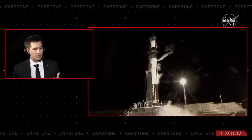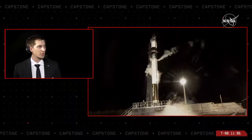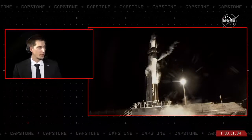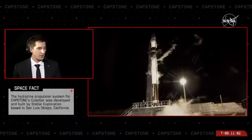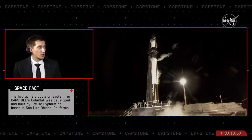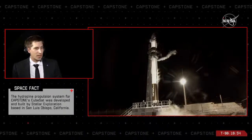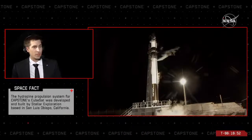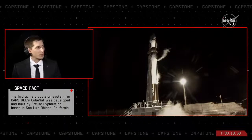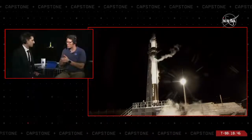And having Stellar Exploration develop a propulsion system that CAPSTONE's using to get into orbit around the moon in the NRHO and to stay there for an extended period of time is a propulsion system that's showing up in other commercial products that's infusing within the industry. So we're seeing the technology that NASA's funding for our missions go into other places within the space industry. Already, so quickly, early on in this. That's impressive.